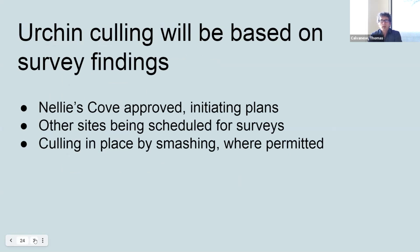As I mentioned, ODFW has agreed that the culling can be allowed based on the findings of the survey, and the Nellie's Cove survey is showing clearly that the culling is a potential reasonable approach to trying to deal with this issue. The other sites are being scheduled for the surveys, and we're talking about culling in place by smashing and following techniques that others have used, as you've just seen and heard from Dan. And that'll occur where it's permitted, and that'll be a decision point that I think ODFW is going to be responsible for making.